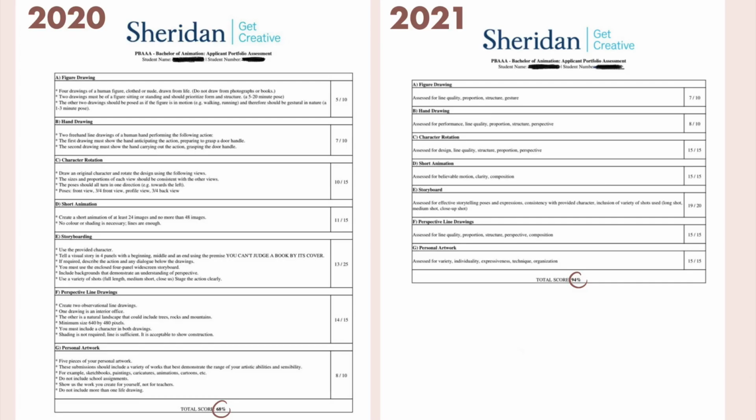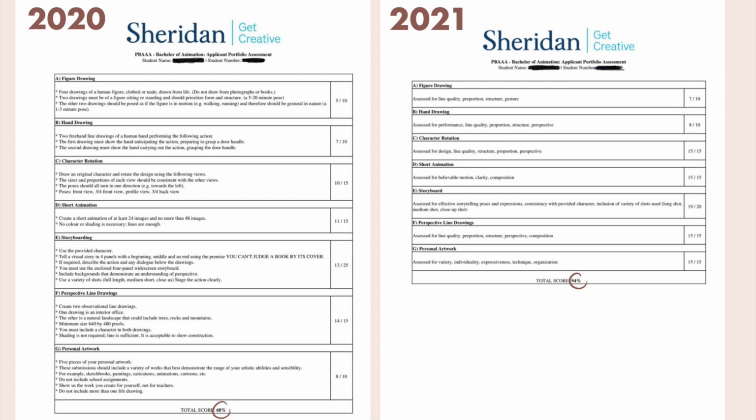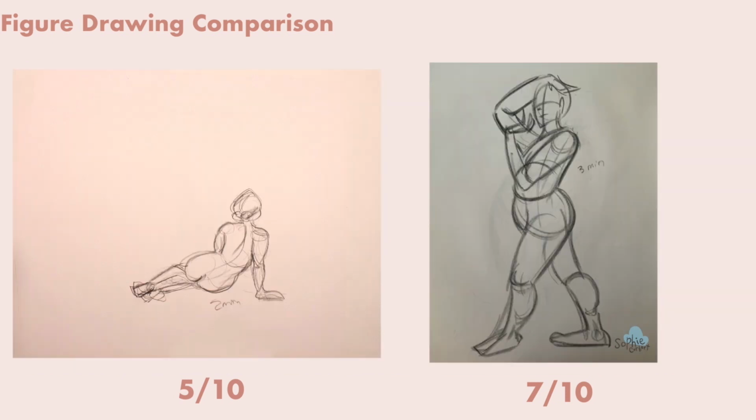Okay, so portfolio comparison. This is the score sheet from my rejected 2020 animation portfolio, and this is my score sheet for my accepted 2021 animation portfolio. So some pretty big jumps, specifically in the character rotation, animation, and storyboard sections. So first off is figure drawing. I went from a 5 out of 10 to a 7 out of 10, and even though a 7 out of 10 still isn't that great, I still think there was a big jump from last year.